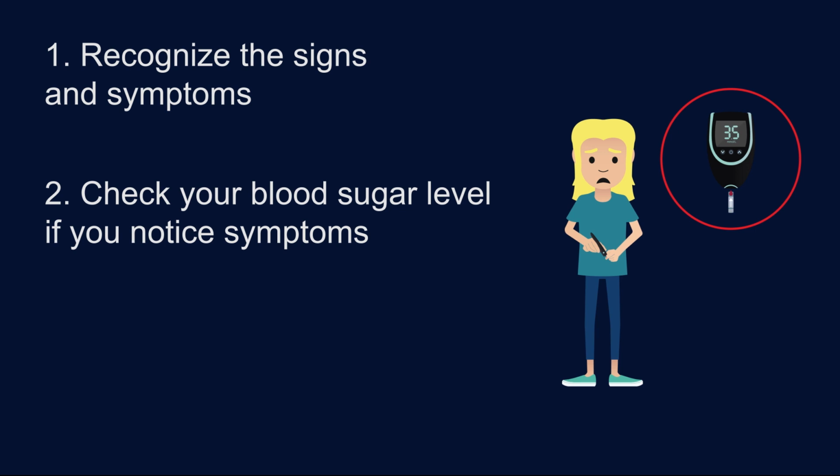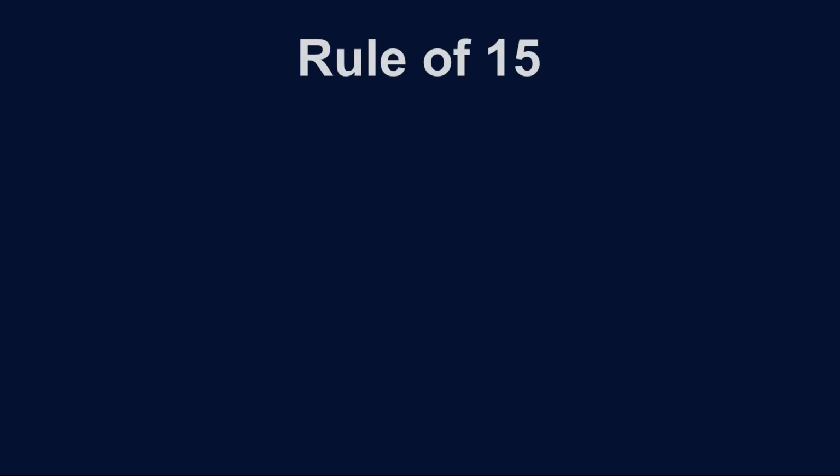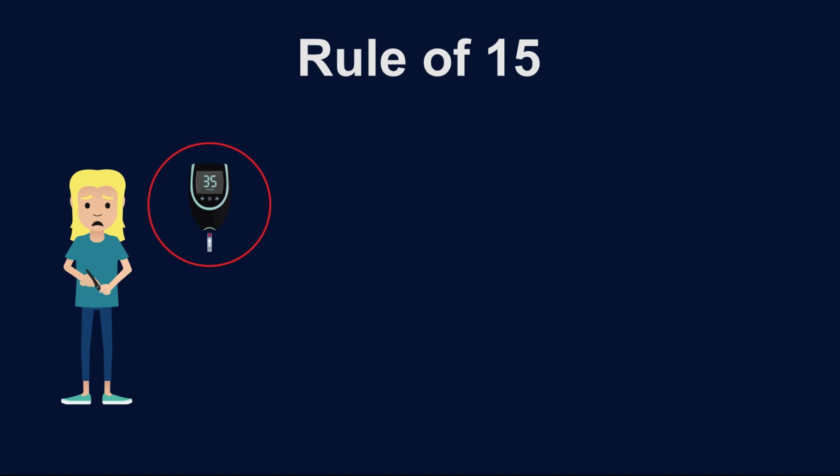If you think your blood sugar may be low, check it immediately with your glucometer. You may have low blood sugar without experiencing these common symptoms. Therefore, you should check your blood sugar levels routinely as recommended by your healthcare team. If your blood sugar is low, that is, less than 4 millimoles per liter, remember the rule of 15.